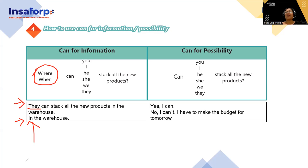Both answers are correct. On the other hand, we have the can for possibility. And I say, hey, can you stock all the new products? Yes, I can. Or I can say no. Can you stock all the new products? No, I can't. I have to make the budget for tomorrow. So it means that I have another assignment. So that's why I cannot stock all the products. So you can refuse. You can deny what they are asking you to do. And this is what we have for can.